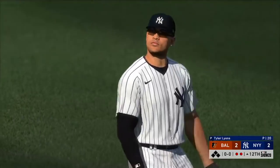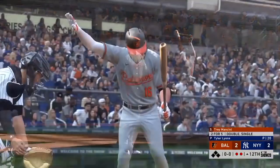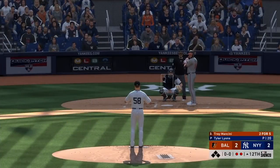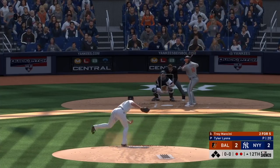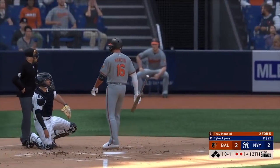The right fielder, number 16, Trey Mancini. Stepping in, Trey Mancini. He's looking for his third hit of the ball game here. First pitch of the at-bat on its way. And here's a called strike at the knees. Don't think he liked that one too much, but it's 0-1.